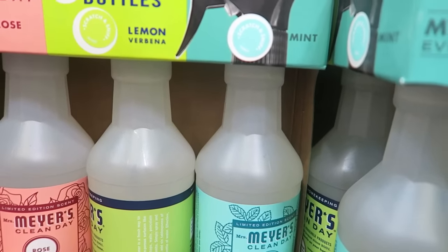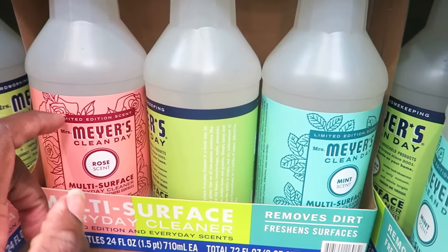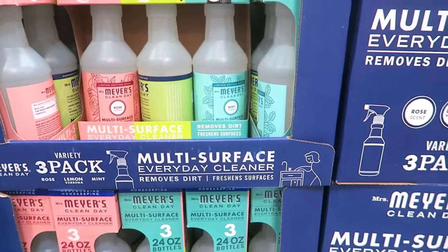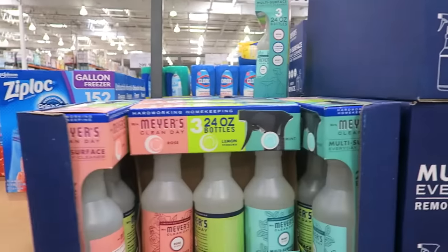The only scent that I feel like, I do have mint at home and it does smell good. I really want the rose. I don't know if I like the lemon verbena. I don't think I ever liked that one, but the rose I probably would like. So I'll probably just go to Target and just get the rose, hopefully if they have it. But if this goes on sale, girl, I'm getting it.